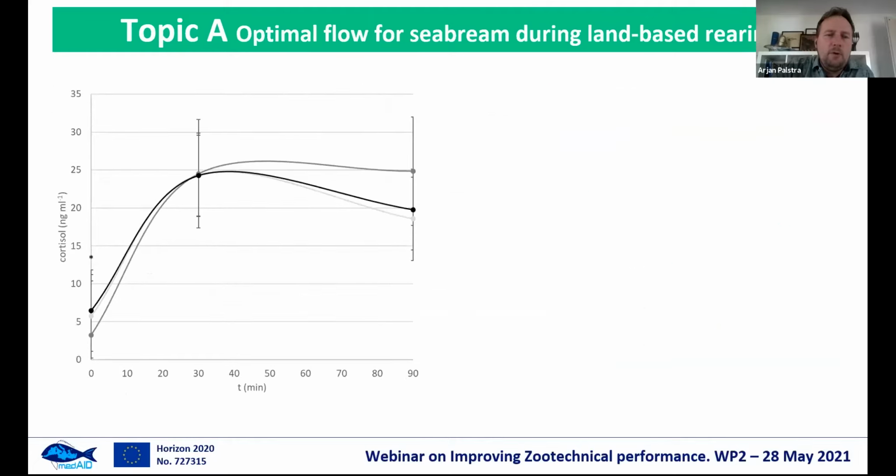So at the end, we performed a stress challenge test, which was performed by a netting stressor. So we netted the fish for about 3 minutes. And here you can see the result. On the x-axis, we have time, the time after the netting challenge. And on the y-axis, you can see the cortisol levels.